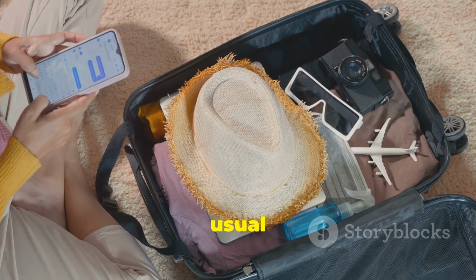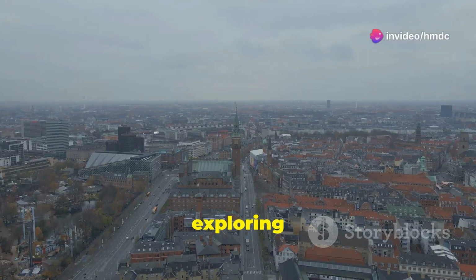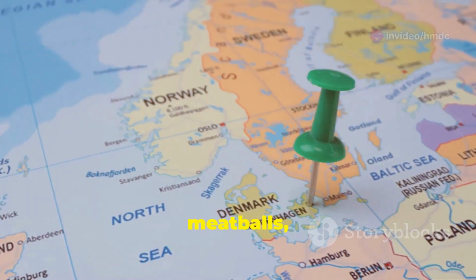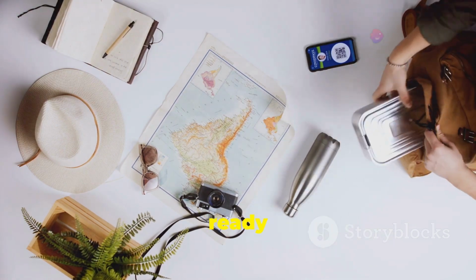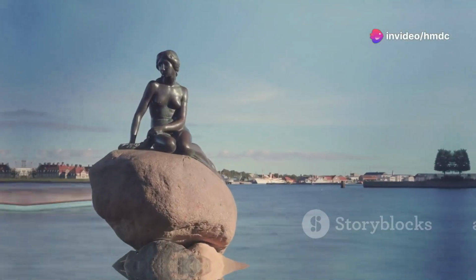Today, we're ditching the usual gaming shenanigans and going full-on tourist mode. We're exploring the top 10 wonders of Denmark. It's a country packed with history, culture, and probably some pretty good meatballs too. So, buckle up, grab your snacks, Swedish fish, anyone see? And get ready for an epic adventure through the land of the Danes. Let's go!